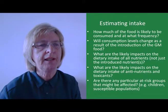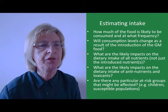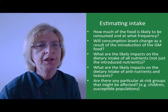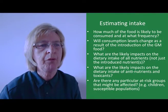When it comes to estimating intake levels, it's important to estimate how much of the food is likely to be eaten and how often. Perhaps food preferences and food availability will change as a result of the introduction of the GM food, leading to changes in consumption levels of a range of other foods as well as of the GM food. So then, the likely impacts on dietary intake of all nutrients, not just the introduced nutrients, need to be estimated, as well as the likely impact on intake of anti-nutrients and toxicants. And this all needs to be estimated in the context of particular groups, especially those who are particularly vulnerable, such as children, the elderly, or those with particular health or dietary issues.